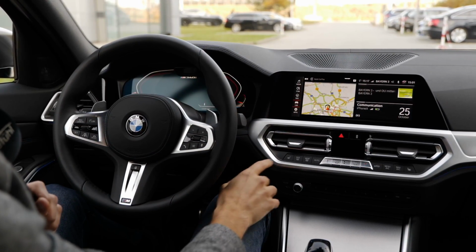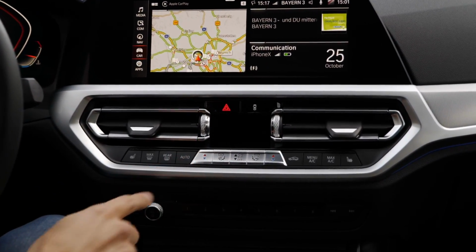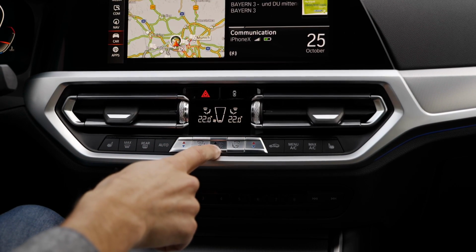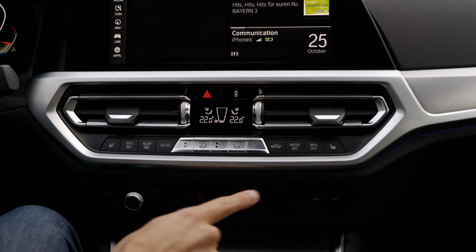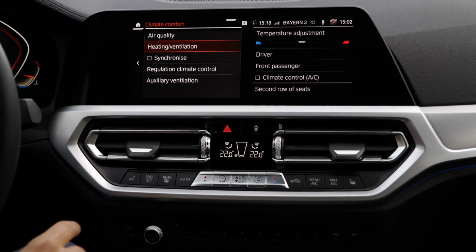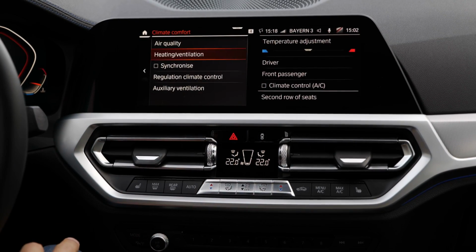Then on the right side we also have this separate climate unit still. What I don't like is that you don't have the AC button to put it on and off, so you can only put it off completely like this and change the temperature, but then for the AC you have to go for the AC menu and then go here in the screen for AC on and off. So that's a little bit annoying to me.